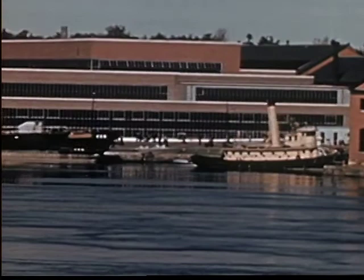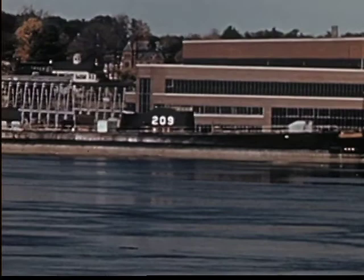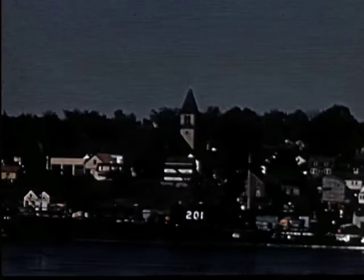209 is the number of the Sculpin, sister ship of the ill-fated Squalus, which made Navy history when it went down off this coast in 1939. It was raised only after months of heroic salvage work.